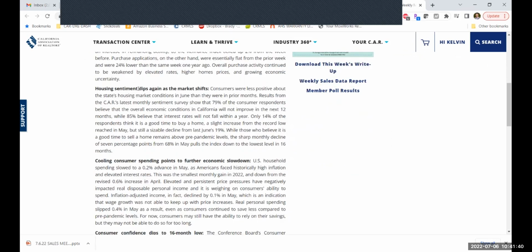And there is a dip in housing sentiment, where consumers are a little bit less positive, in general based on polls and surveys. They're just not as positive towards homeownership as in prior months. A lot of the consumer respondents believe that economic conditions will not improve in the next 12 months. So there's some fear, some negativity towards the economy, some conservative attitude right now. Only 14% believe it's a good time to buy a home.